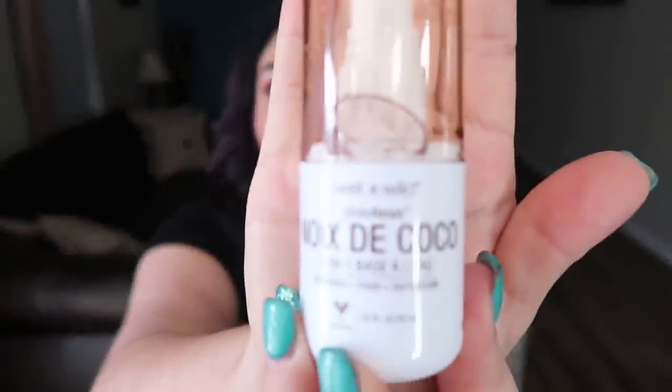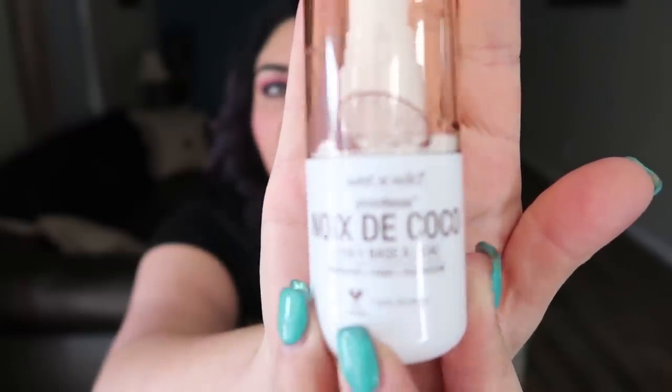And the last makeup item I have for you. I have a few that I want to show you. Believe it or not, you guys, this comes from Wet n Wild. These are setting sprays and these are finishing sprays. So the first one that I want to show you guys is this one here. This is the Wet n Wild Coconut.